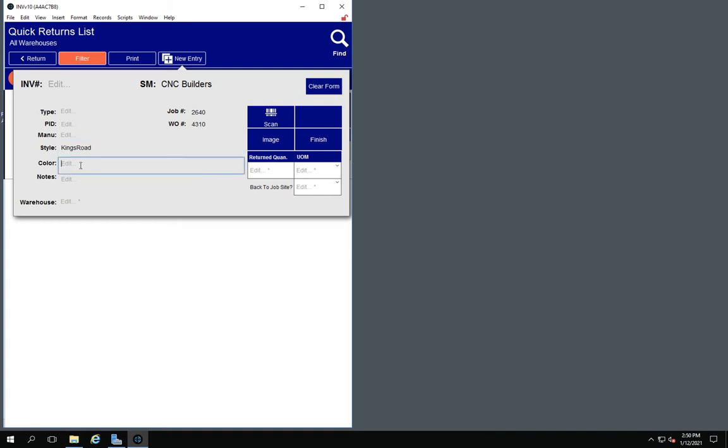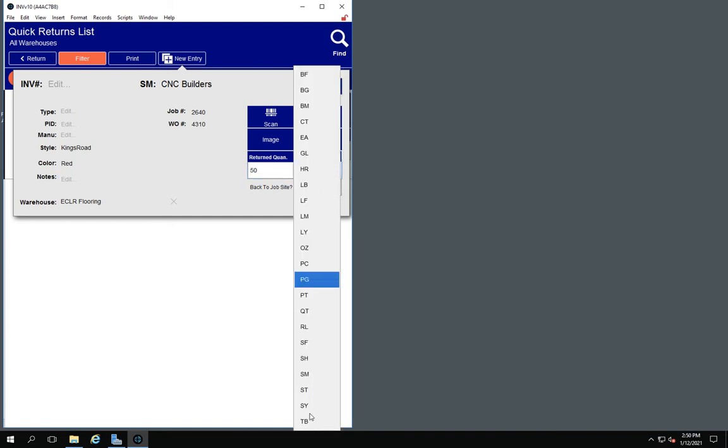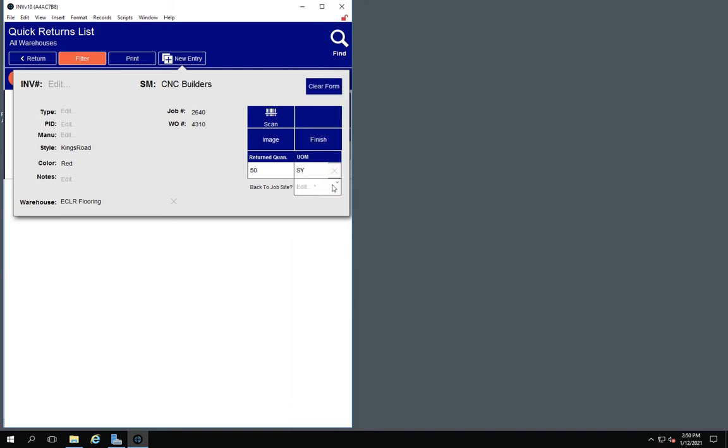Color red, coming back into the warehouse that you're in. You can add a note if you want. If you know the manufacturer, you can add that in. These things are not required, only the fields that have stars in them. So how much is coming back in? What's the unit of measure on it? And is it going back to the job site or not? So we can just say no, it's not going to the job site.